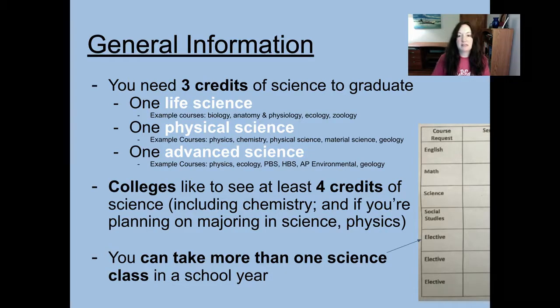Colleges like to see at least 4 credits of science, including chemistry, and if you're planning on majoring in science in college, they also like to see physics on your transcript as well. Keep in mind that you can take more than 1 science class in a school year.